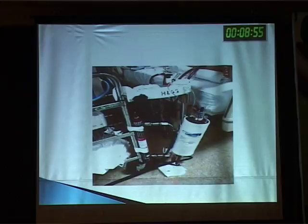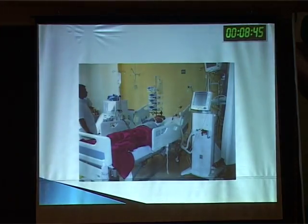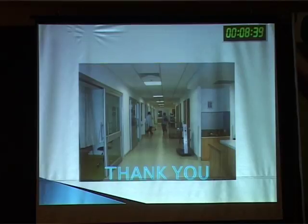This is what the setup looks like at Narayana Hrudayalaya, and this is what the setup looks like. You know this thing. This is one of our intensive care patients who is on dialysis. He was on ECMO, he didn't survive. So I thank you for your attention.